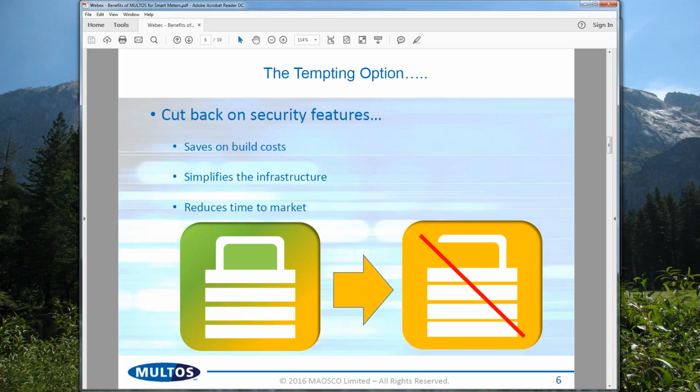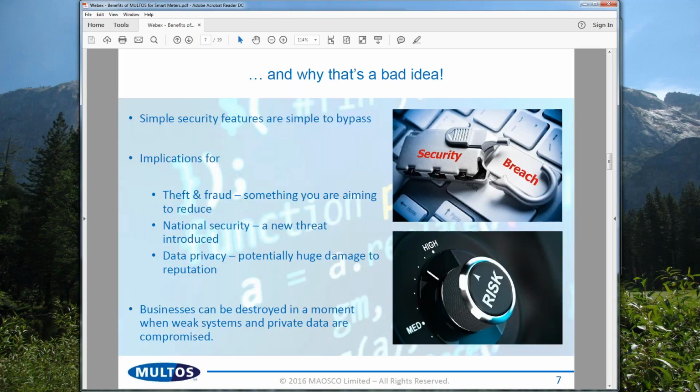Of course, the temptation is to cut back on security features. There are at least three reasons to do this, as shown. On the face of it, they could be viewed as good reasons. However, it really isn't a good idea in anything but the short term, as we shall see.